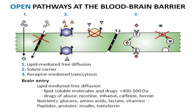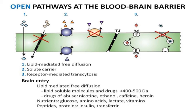And there are, of course, open pathways which we can use for drug delivery. The first main one is the pathway of lipid-mediated free diffusion, which allows special drugs and, for example, drugs of abuse and small lipid-soluble molecules to cross the BBB. The second pathway is the pathway of the solute carriers, which are providing the brain with the required nutrients like glucose, amino acids, lactate, or vitamins.